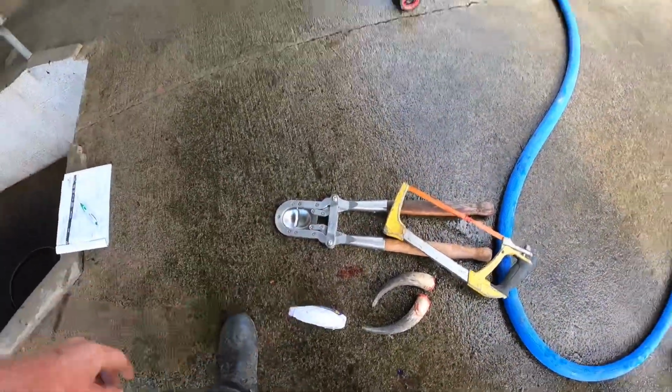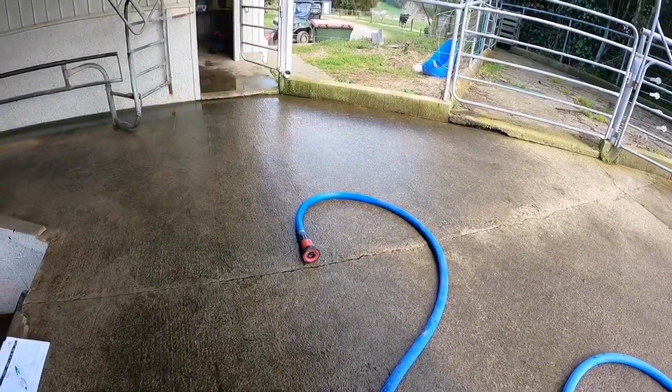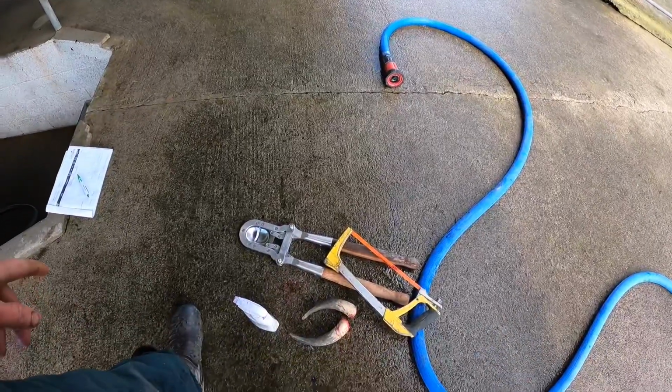If you can, I just put them in a smallish paddock, because every time they run and their heart rate goes up, they'll start bleeding again. I'm just gonna leave them there. There's a bit of grass for them around the edge. And it's a perfect day for it.